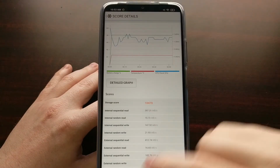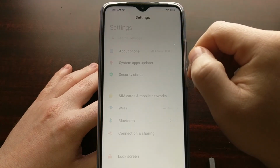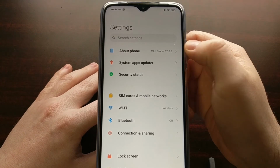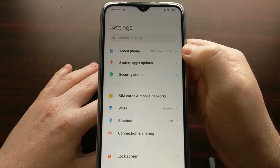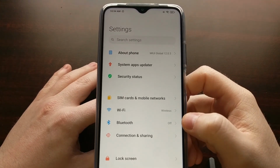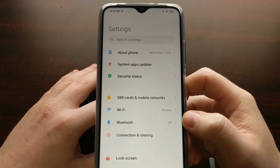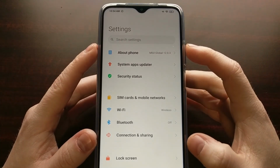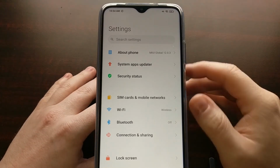And again, this is with the stock MIUI install, which as of launch and as of right now recording this video is MIUI Global version 12.0.3, which as you saw in that benchmark page is based on Android 10. I know Xiaomi is going to be rolling out an Android 11 update to this device in the near future. So this is going to be a good baseline benchmark score for this particular Android version.